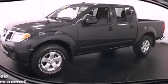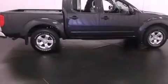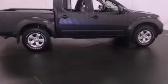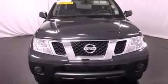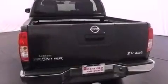This is a certified pre-owned 2012 Nissan Frontier. It has the power to move what you need and the look too. It has a 4.0-liter six-cylinder engine, a five-speed automatic transmission, and the added safety and control of four-wheel drive.